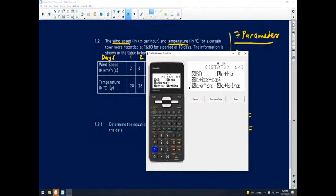Now, the range of options appear there. I'm interested in the one that has got A plus BX because we're predicting a linear relationship between the wind and the temperature. You are in grade 12, so most of the questions that you're going to work with here are always going to follow a linear kind of relationship, right? Because we are interested in finding the equation here, the equation of the least squares.